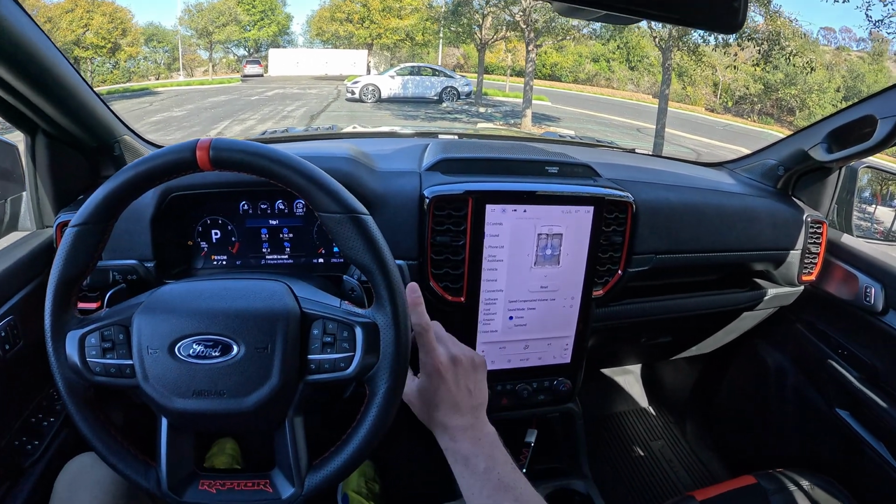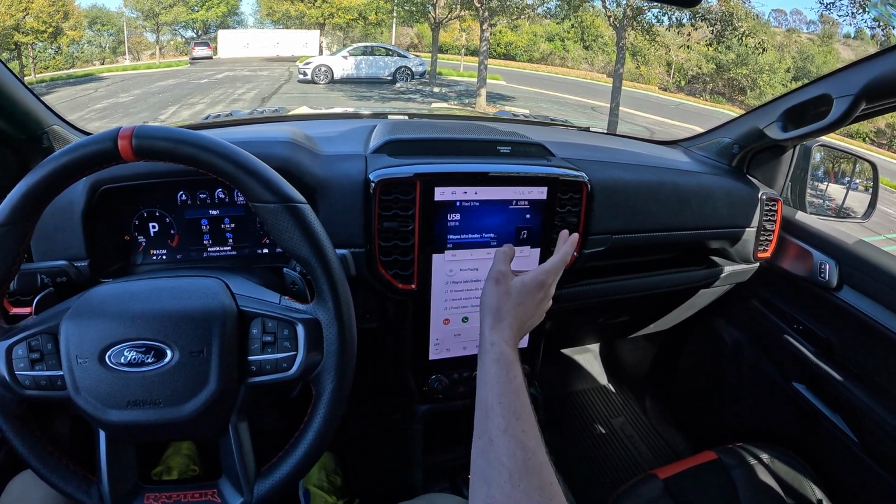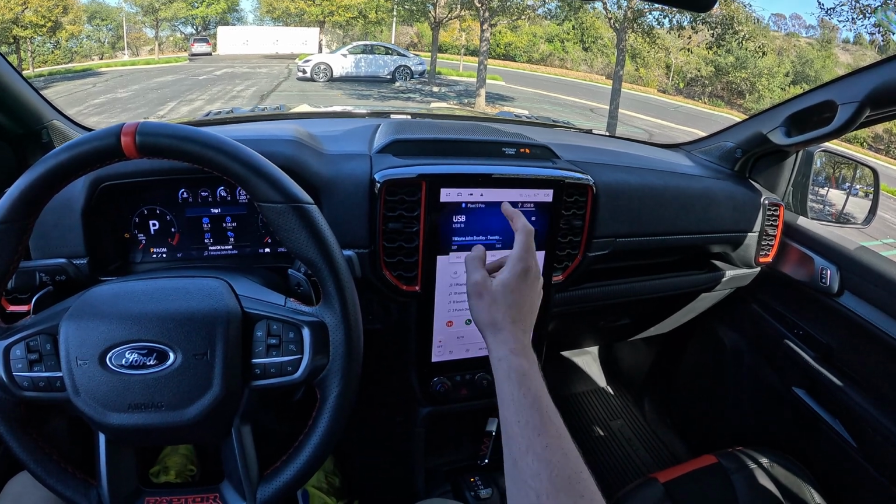For audio inputs in the Ranger, let's see what we got here. Let's close that. Is there a quick and easy way to get to inputs?